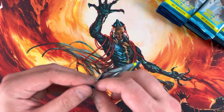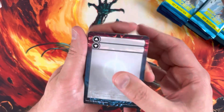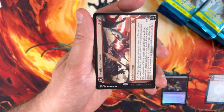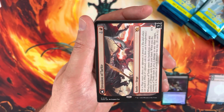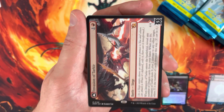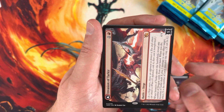So let's talk a little about the actual cards in the set itself. Not a lot of top-end value. Let's see here. Ichor Drinker. Oh, whoa, hey, nice. Pack 1, Mythic 1. Let's go. Not a lot of top-end value, but there is a lot of steady, balanced value in the set. And this is one of those cards that I think brings really good value. This is one of the new battles. This is Invasion of Tarkir. This actually is a pretty good Mythic. It's probably sitting between $9 and $10.